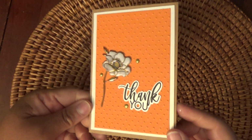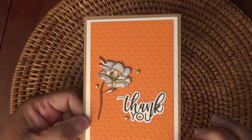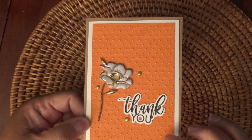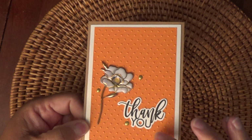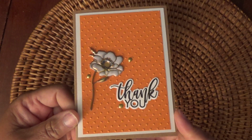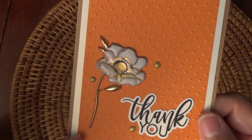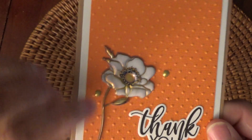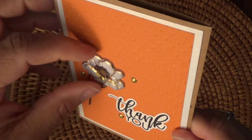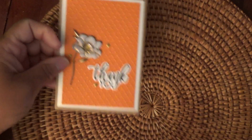This is the first one. Super simple. Just used some paper from my stash, ran it through an embossing folder, put some Nouveau drops on it, and then one of the thank yous, and boom. The flower from Dollar Tree I think looks really pretty. And I'll tell you, these are super sticky. So very impressed with the adhesive on these flowers. Super sticky.